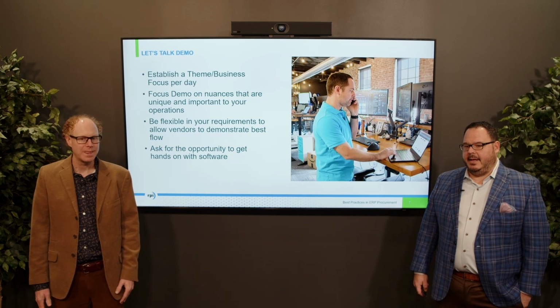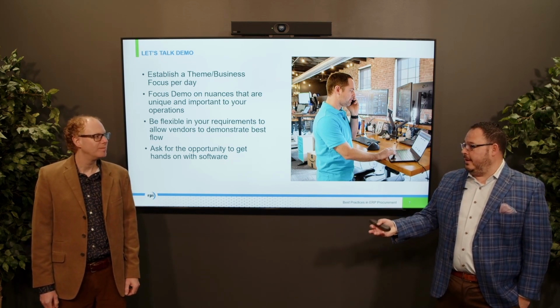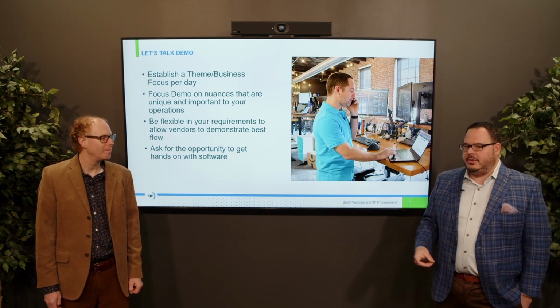Probably a red flag. I would say that this is a better use of time than seeing a journal entry or an AP invoice process, because the system meets the requirements. Right. If what you care about is the feel and the process, do that hands-on.